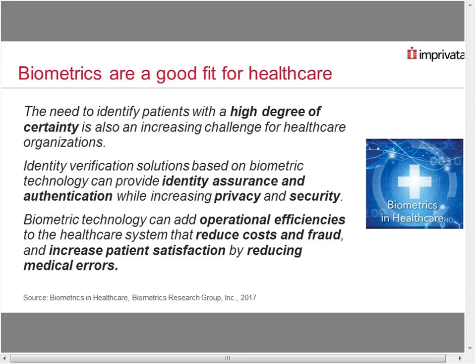Identity verification solutions based on biometrics can provide identity assurance and authentication while increasing privacy and security. So that's an important balance to strike between a reliable system to verify identity that also protects privacy and is secure. And last point here, biometric technology can add operational efficiencies to the healthcare system that reduce costs and fraud, as we were just talking about, and increase patient satisfaction by reducing medical errors and doing things potentially like speeding up check-in times, and making patients feel confident that their clinicians are treating them based on their own medical record.